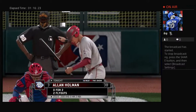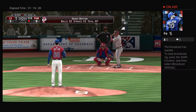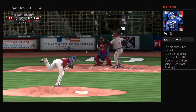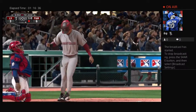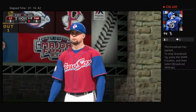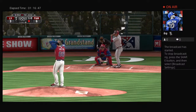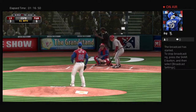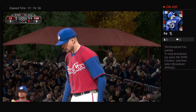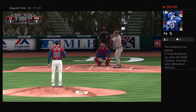Alan Holman will stand in again. He's flown out in each of his first 2 plate appearances thus far. And a fastball's off the plate away. It's ball 1. And wow, a very high strike, but a strike nonetheless, and it's 1-1. And the way he's kept the ball around the plate so far, he deserves a few calls at this point in the game. Bases are empty, 1 man out.